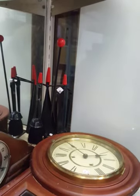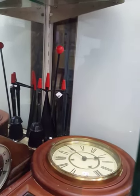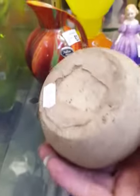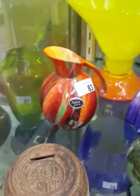Couple of clocks. Really cool little mid-century modern fire tidy set over the back there with all the little red sort of knobs and stuff on it. This looks to be a little Chinese money bank. It's a funny little sort of remnants of a paper label underneath it there. Falconware, nice bit of deco.